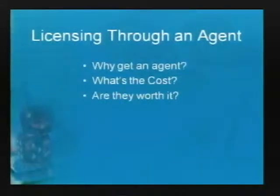Which leads me to licensing through an agent. Well, why do you get an agent? All that legal stuff that I talked about, the non-disclosure agreements, shopping it to a game firm, getting together a portfolio, agents deal with this stuff all the time. It's their job. The cost of getting an agent, well, they work kind of like lawyers. Usually you got to pay a retainer, and a lot of times they're going to take a percentage based on what you earn over the lifetime of the product.